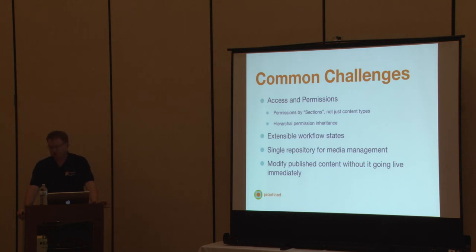Single repository for media management. Media management is a huge problem in Drupal and most other CMSs. We'll talk about that, too. And then this great one: can I modify and publish content without it going live immediately?